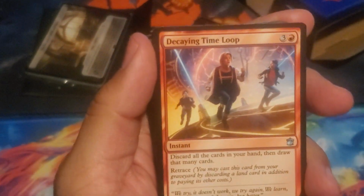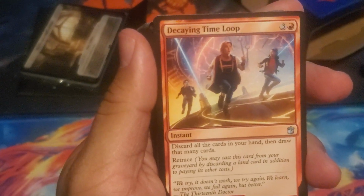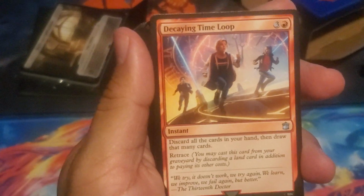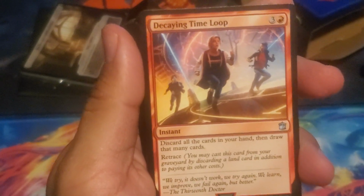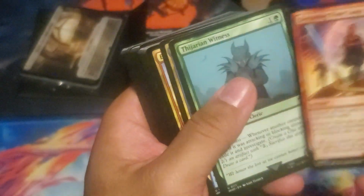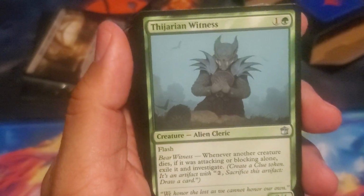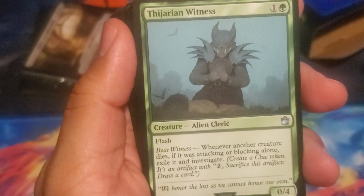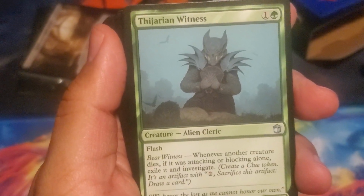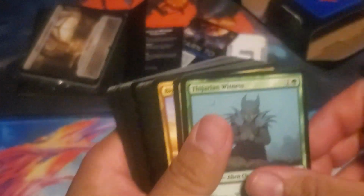And Decaying Time Loop. It is a 3 and a red instant. Discard all the cards in your hand, then draw that many cards. It has the ability to retrace, which says you may cast this card from your graveyard by discarding a land card in addition to paying its other cost. I freaking love it. The Jarring Witness. It is 1 and a green. It has Flash and Bear Witness. Whenever another creature dies, if it was attacking or blocking alone, exile it and investigate. It's 0/4.